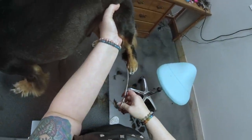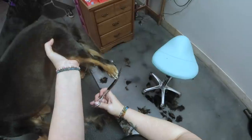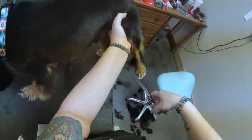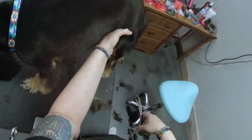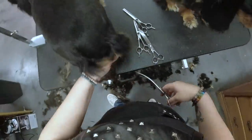So the thing with Cavaliers is, because they've got so much extra hair, their toes, I haven't quite figured out how to totally perfect their feet. I think I shaved a little too much in between that one, but that's alright. It happens.